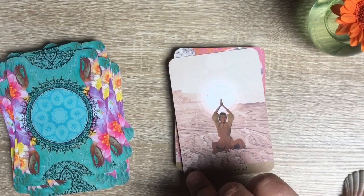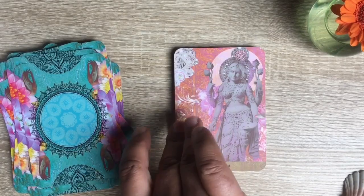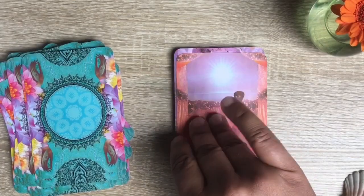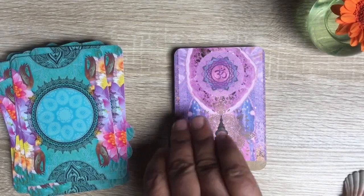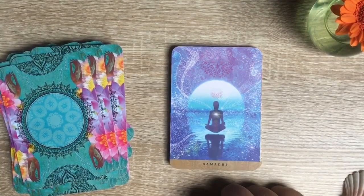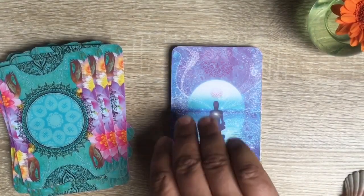And I have to say, not my favorite image so far, but 99% as of now are just stunning. Rajas looks very fiery to me. Sahasrara or Sahasrara, not sure. The crown chakra in violet. Samadhi, some sort of enlightened state of being, the connectedness of everything.